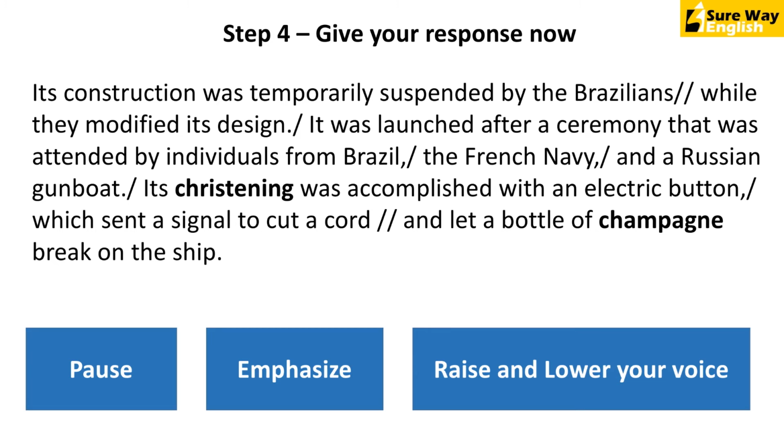That's where you will lower your voice. If you are asking a question and if that question has a yes or no answer, then you can raise your voice. For example, will you go to the party tonight? Right? So when you are ending it, because this question, will you go to the party tonight, has a yes or no answer.